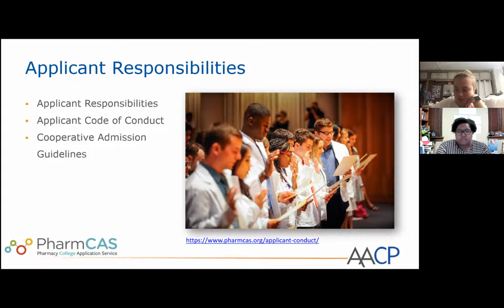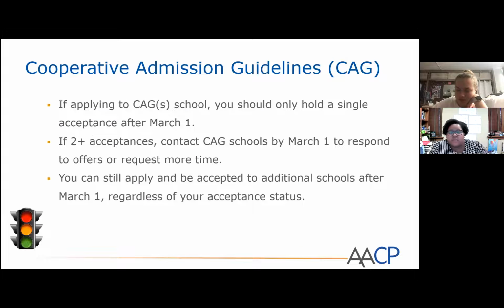And I'm going to expand a little bit on the cooperative admission guidelines just because a lot of our schools do use those. I might refer to it as CAG here. They're basically traffic rules for pharmacy. Some, but not all of our schools use them, and you can determine which ones do on the PharmCAS school directory that we previously visited.